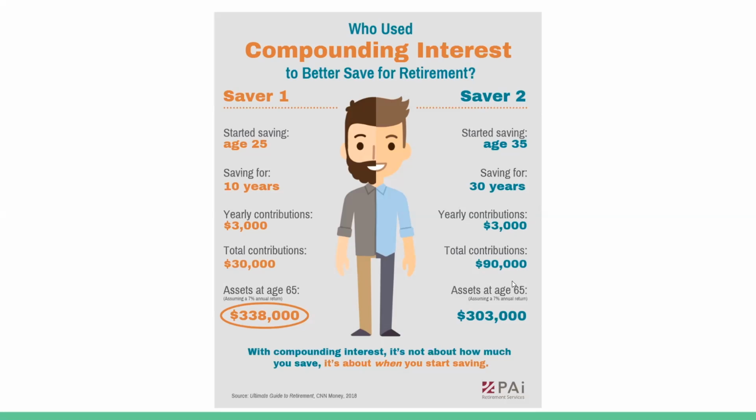See that? So by the time he's 65, 30 years later, assuming that same 7% return, he only has $303,000, compared to saver number 1, who only invested a third of the duration, 10 years. But because he started earlier and left that money in there longer, that money compounded exponentially, and he had a lot more money saved come retirement.